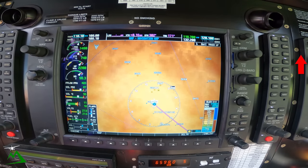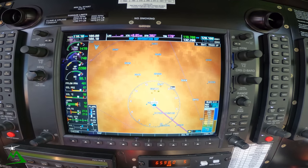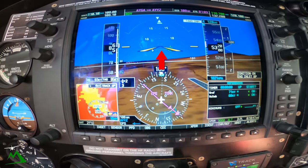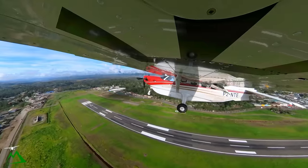Bump my power ITT just to 740, just a tiny bit more. And then pack it right back down a couple. There we go. Pitching for 7.5 degrees on the attitude indicator, which gives us really close to 85 knots.